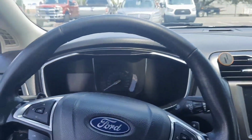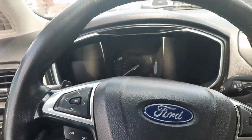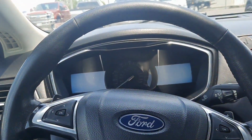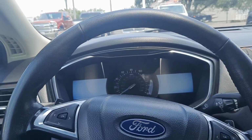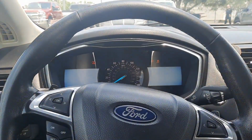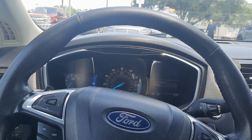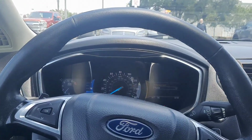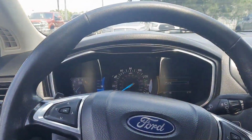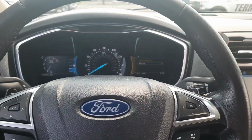Hello. Have you ever sat down into a car after it's been sitting in the heat all afternoon and it's so hot that it just pulls the breath out of you? Well, let me introduce you to this Ford Fusion here, 2018 model. All the windows down here. The customer states that the check engine light's on.